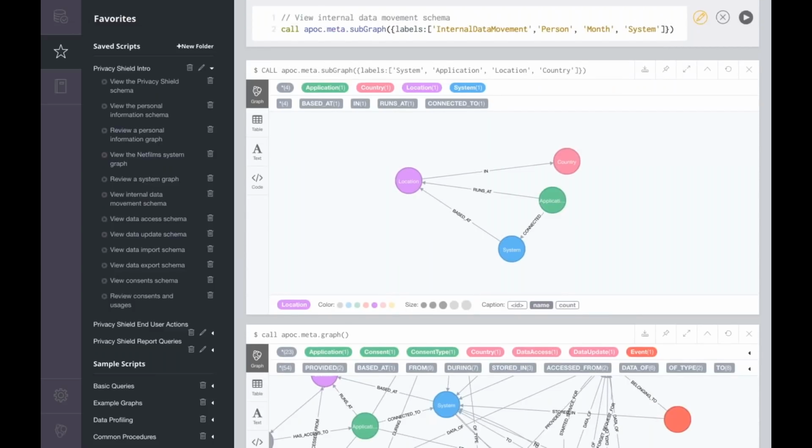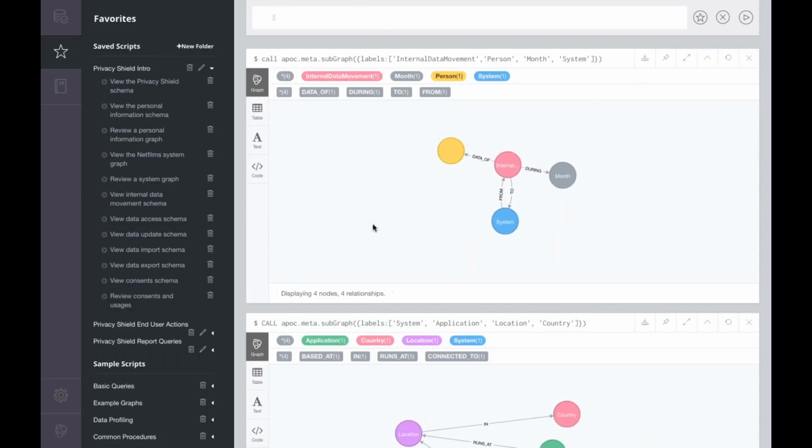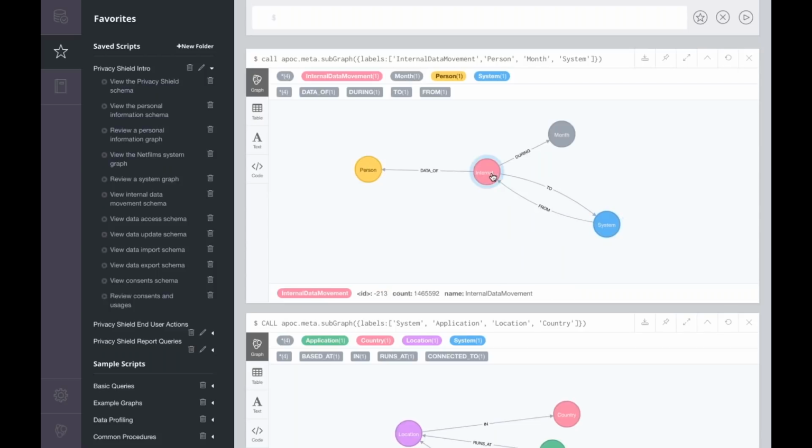Okay. If we wanted to see internal movements, the schema would look like this. So we have a person. The data of that person has an internal data movement node. That represents the physical movement of data, when that movement happened, and between what systems. And again, this is really important for GDPR compliance, but also for data lineage more generally. Being able to understand how data moves around your organization will help you improve your data governance and understand what systems touch what data.